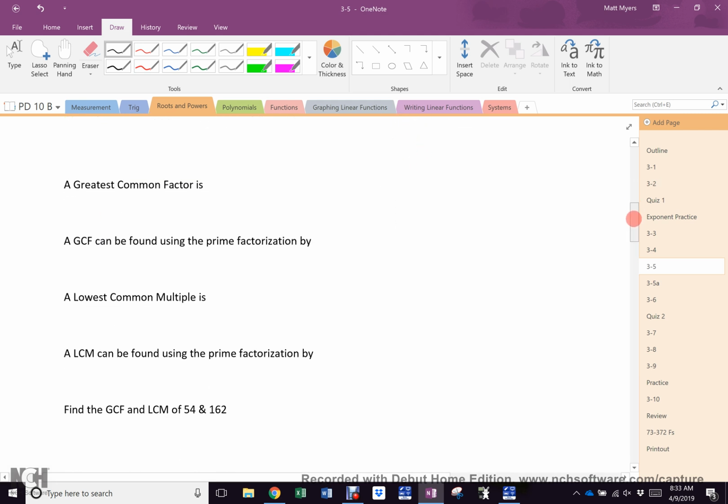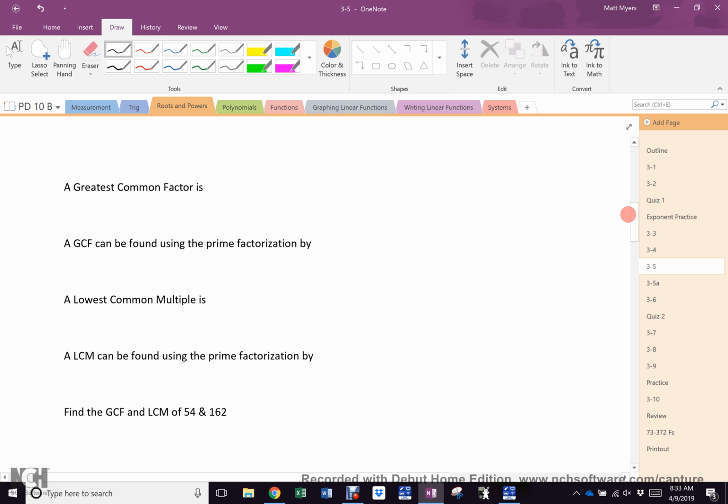Now, the easiest thing that we can do with prime numbers is use them to find greatest common factors and lowest common multiples. I'm going to highlight these two terms because they come up all the time. Greatest common factor is GCF. You all know what a factor is. You all know what the word common means. You all know what the word greatest means. So what then is a greatest common factor?